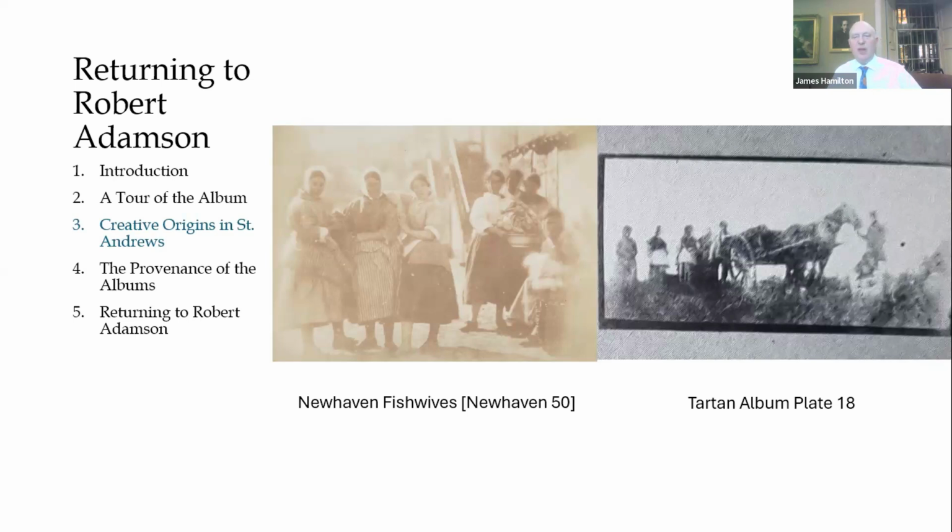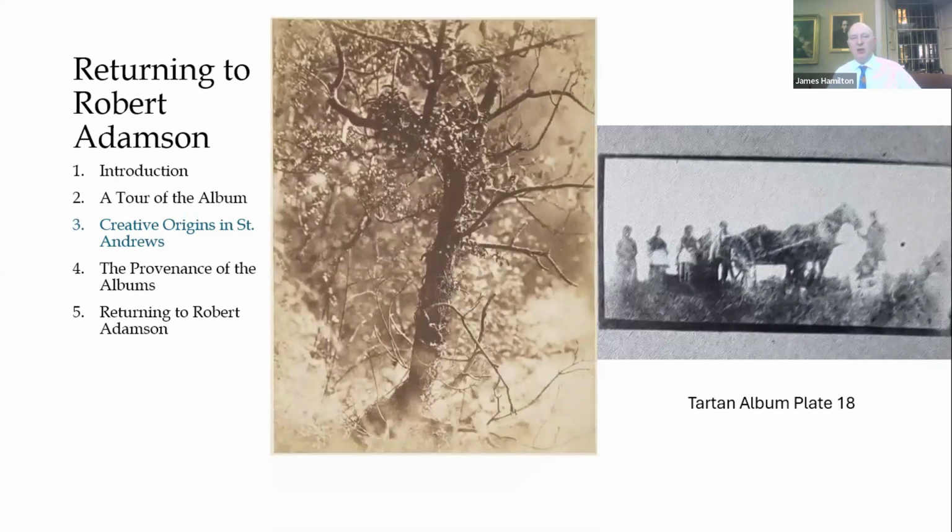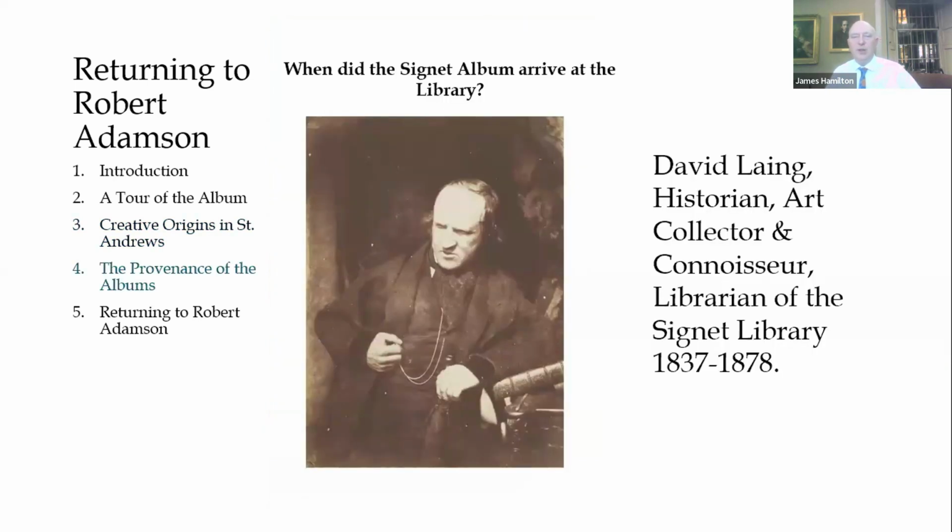And what we think came very late in the partnership, this wonderful picture of a tree in Colinton. It's known as the fairy tree. Whether this is a picture of a tree or a picture of light, be the judge. But it's a wonderful picture that you would struggle to reproduce with modern equipment. Beautiful, beautiful, beautiful.